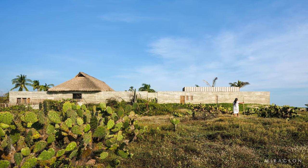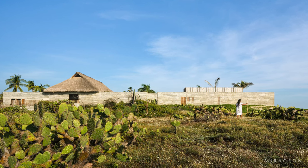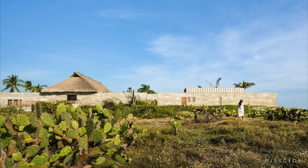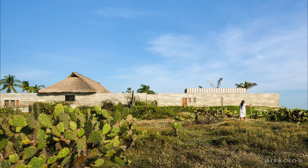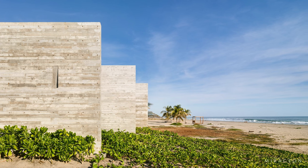Designed by the architecture studio Anonimous, the house consists of two main parts, a large central common area and two parallel side zones located adjacent to the terrain containing the private suites.